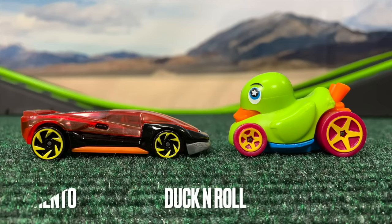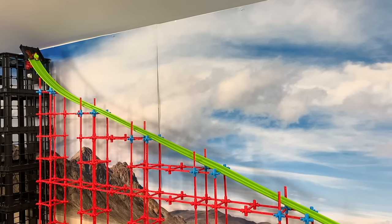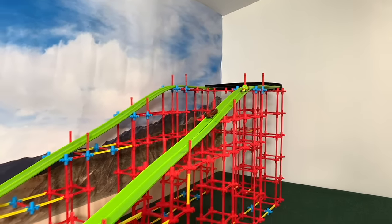That leaves two Locomotorins going into the next round, along with the Street Beasts. We'll also have four, one of them being a Duck and Roll, and the Viento. Roll out there for the next round. Obviously, fan favorite. Well, Duck and Roll holds that title right now.